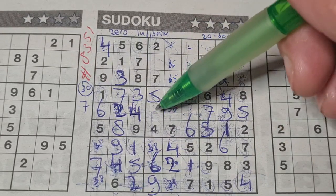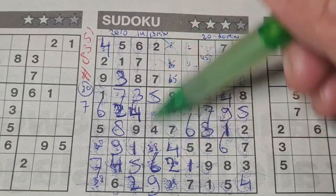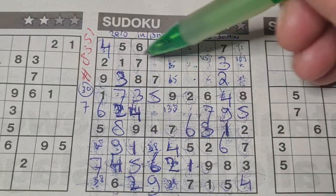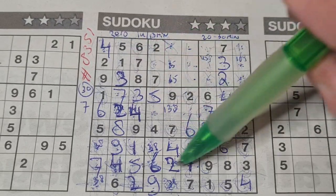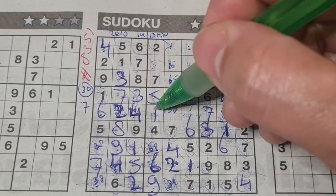How about here? Need a 3, 8, and a 1. Yeah, we need a 1 in this column. Here can be 1. We have 1 in the second row. No 1 there. Here can be 1. We have 1 in this row. No 1 there. So the only place left with 1 in this column should be there.